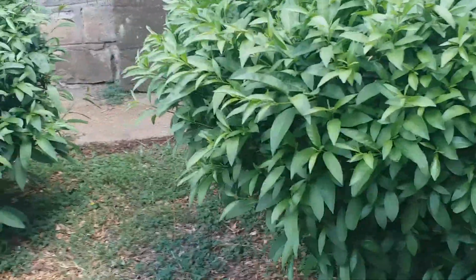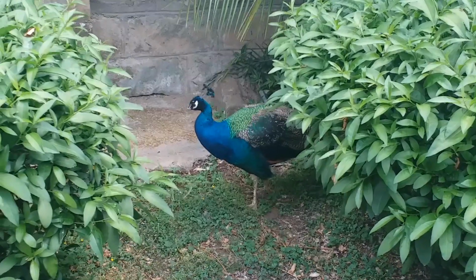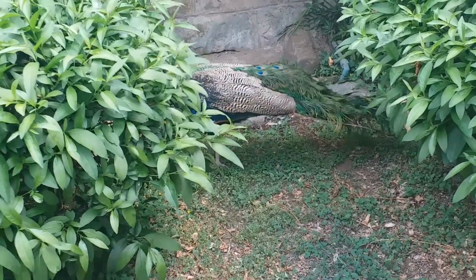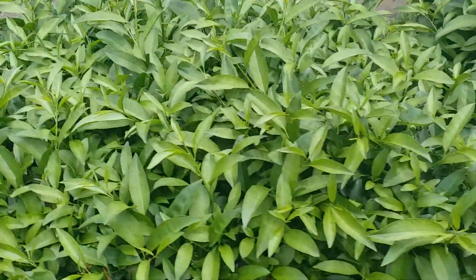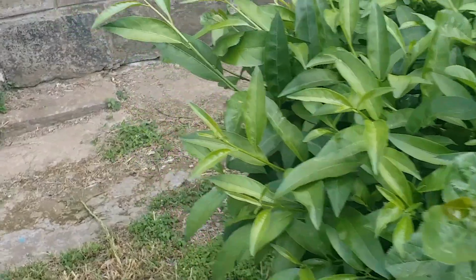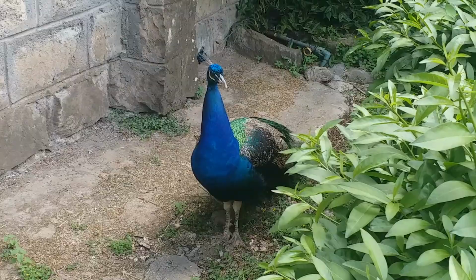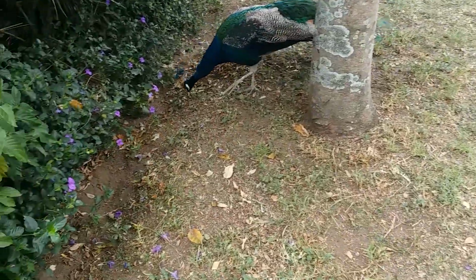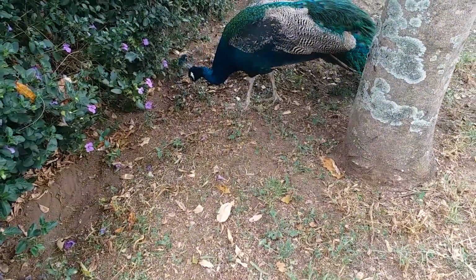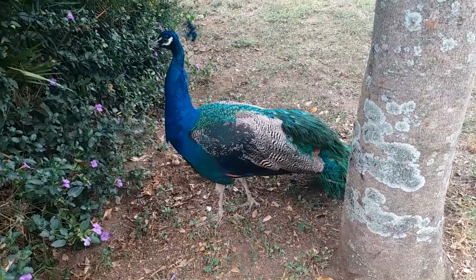Depending on whether they want to attract females from far away or up close, they can change the sound by shaking different parts of their feathers. According to National Geographic, wild peafowl gather together in groups called parties, a suitable name for the social life of this stunning bird. Watch carefully, and you'll see that the peacock is walking and searching for something on the ground.